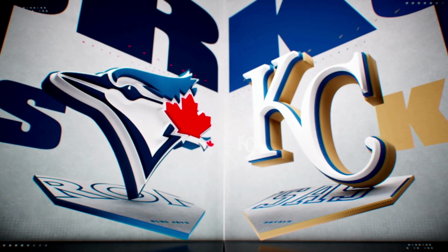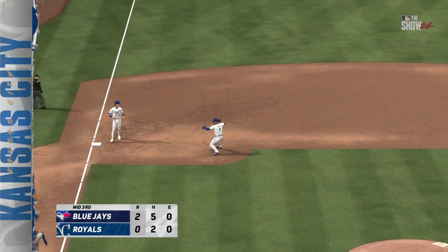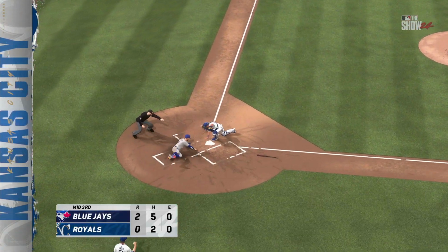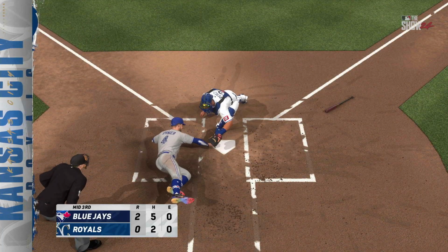This is what you've got to do. You've got to try to score on the 2-out hit to the outfield, but outstanding execution on the relay home. Had to be almost perfect to make it close, and that's exactly what it was. Inning over.